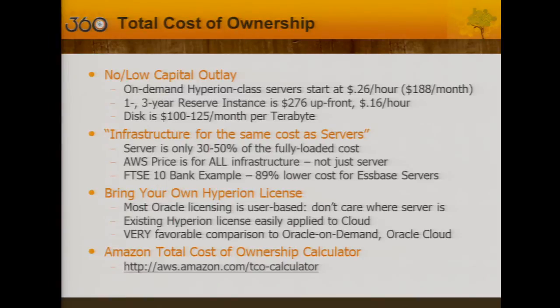And for those of you that are interested, there's a great total cost of ownership calculator on the Amazon website. So you can do some rough modeling, approximating what it would cost to move to the cloud, and then you can move into a more detailed level. They've got spreadsheets and so forth to get down to server by server.